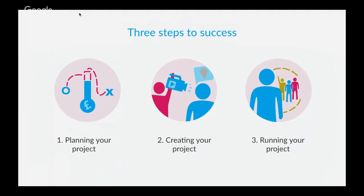Great. Thanks. So in your preparation for launching a campaign, there are three different steps to take part in to ensure that you're successful in your project. So first and foremost, that is planning your project, which we're going to have a look at today. Creating your project page on the actual website, and then running your project once you're live. And certainly for the second and third areas, these will form the basis of our next two webinars.